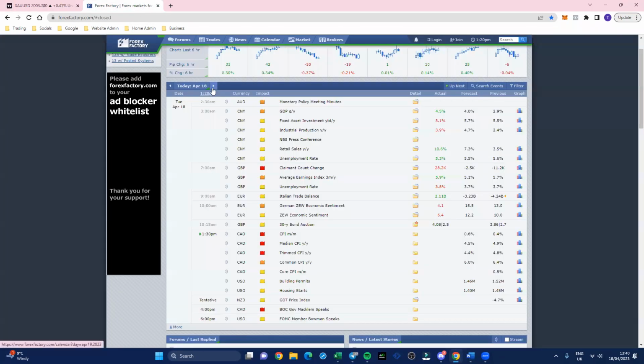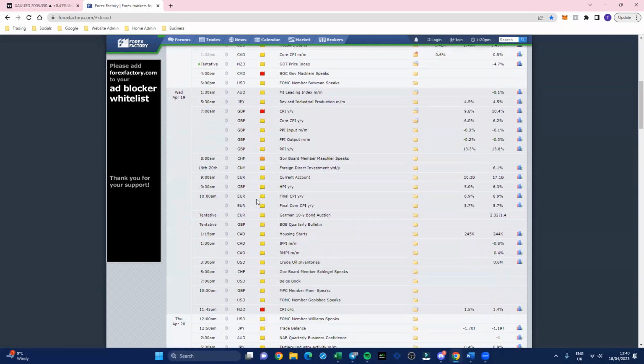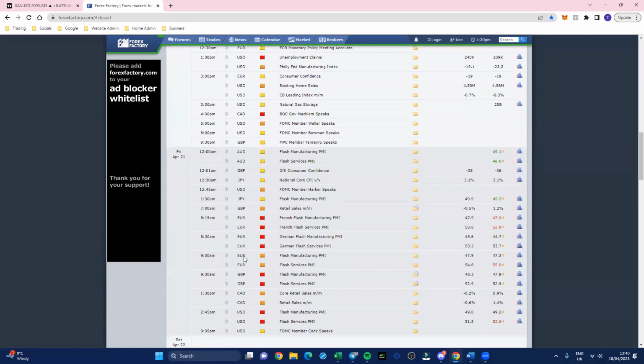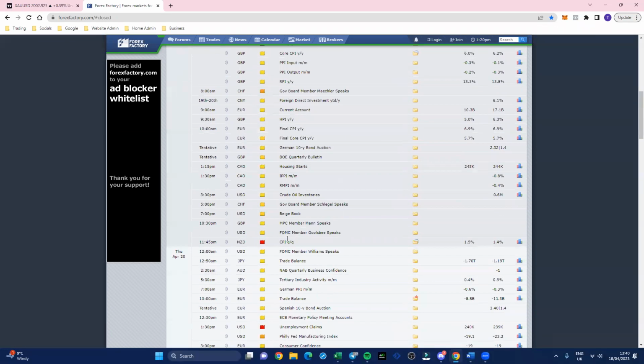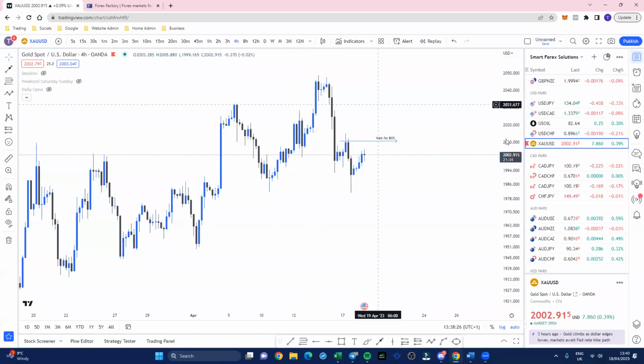But if we look at the rest of the week, we've got red folder news. This could have an impact on USD, so that may impact some of these USD pairs. Looking at the rest of the week, what have we got in store? Some pound news, some NZD news, some USD news coming in tomorrow, which is good. Some Euro news coming in on Friday, and then more USD news. So I'm definitely expecting some movement, and it'll be interesting to see what happens.